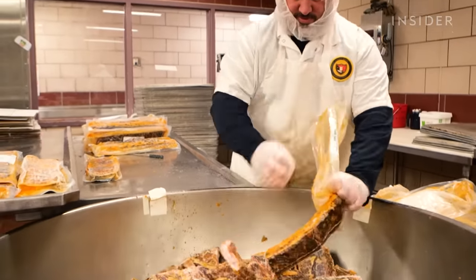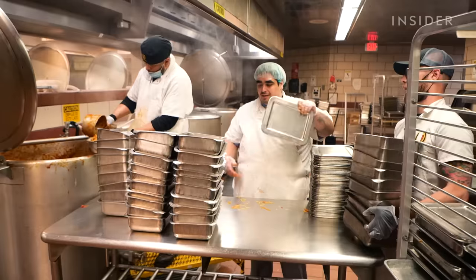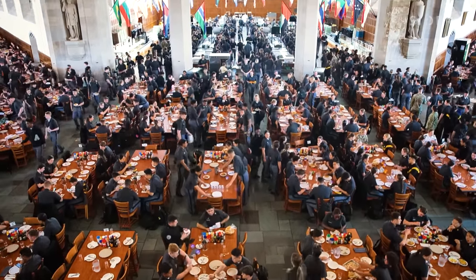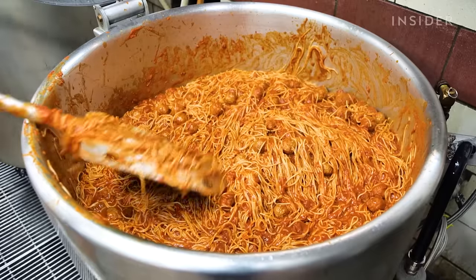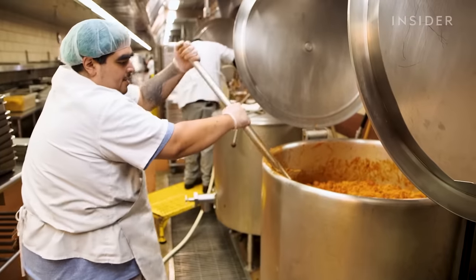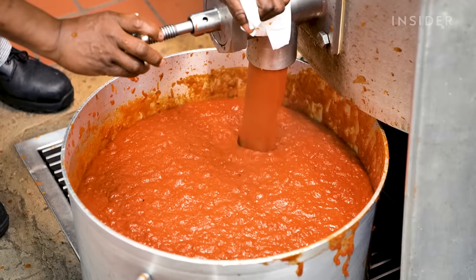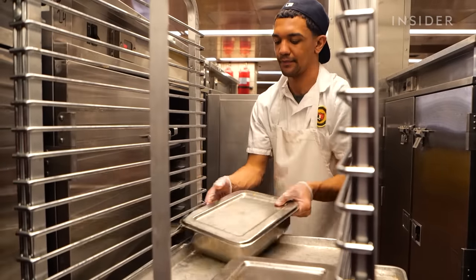These cooks make up to 13,200 meals a day for the 4,400 cadets here at the United States Military Academy in West Point, New York. Today, the team is making over 22,000 meatballs, combined with 4,000 pounds of noodles and 150 gallons of tomato sauce. And that's just for one of the dishes on the lunch menu.